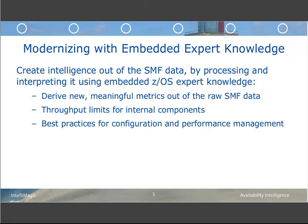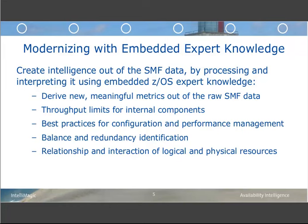Applying best practices, as I mentioned, for configuration and performance management, and continuously checking that your configuration is adhering to those best practices to avoid issues surprising you. Balance and redundancy identification is also key, and it can be extremely time-consuming to get those kind of views in a manual fashion. So that's another great example of the benefits of applying this expert knowledge to the data and surfacing the results in the form of intelligence.